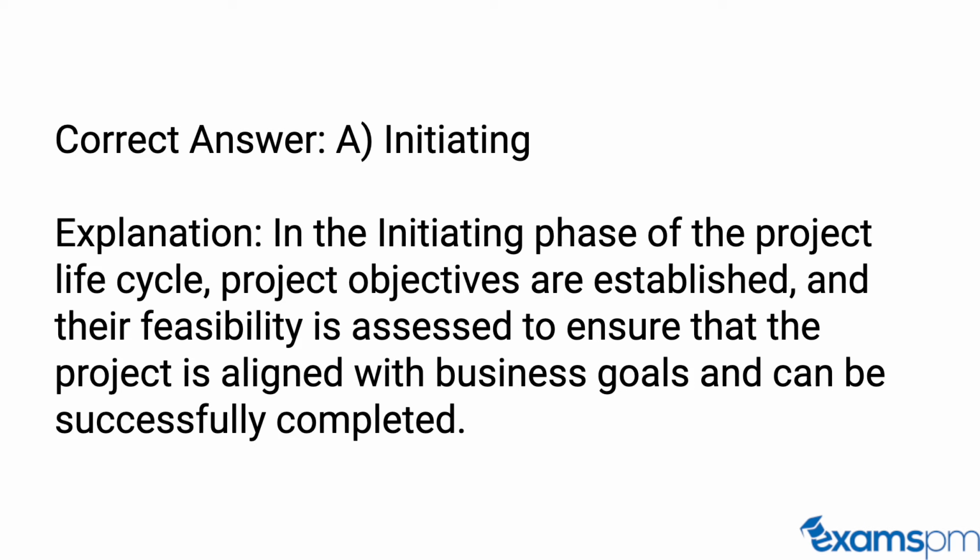Correct answer: A. Initiating. Explanation: In the initiating phase of the project life cycle, project objectives are established and their feasibility is assessed to ensure that the project is aligned with business goals and can be successfully completed.